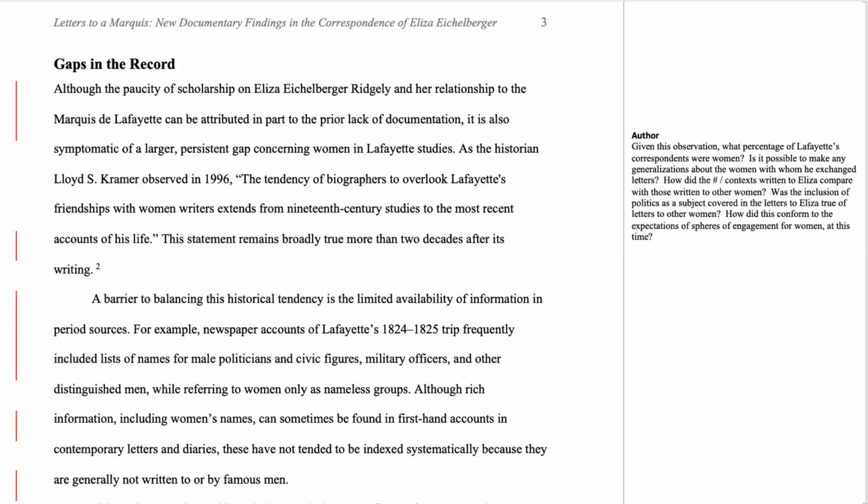Was I able to make any generalizations about the women with whom he exchanged letters? Yes, as a matter of fact. I went through and I counted them all, and because there was a list of all the letters for each one after their name, I was able to say, well, she's in the top 3 list of women that he wrote the most in this period. So their asking me to supply some information allowed me to add a specific fact that I didn't even know when I started, because they asked that question.